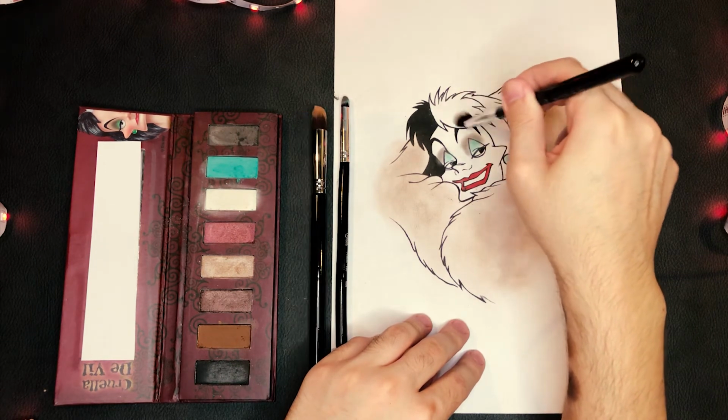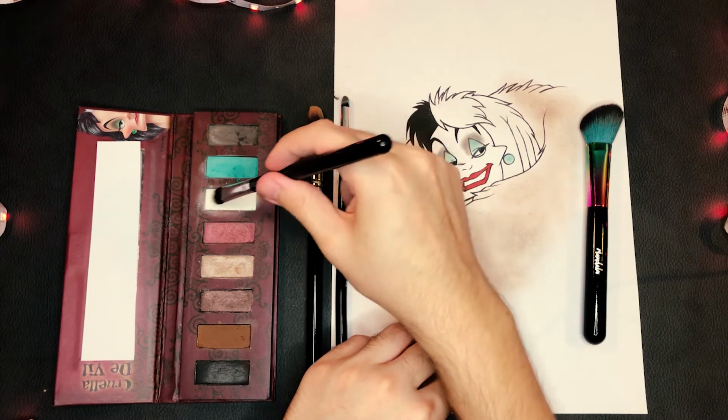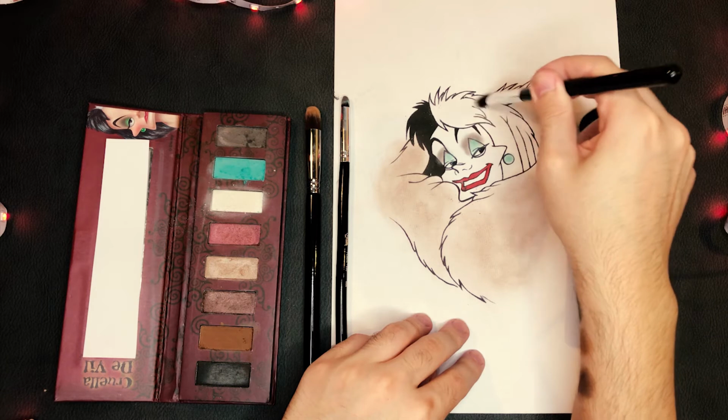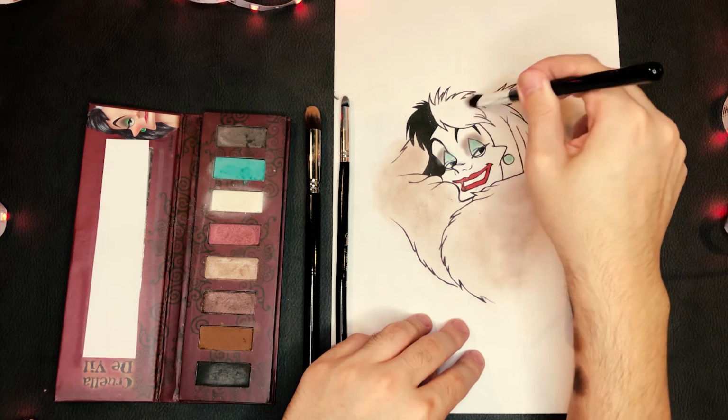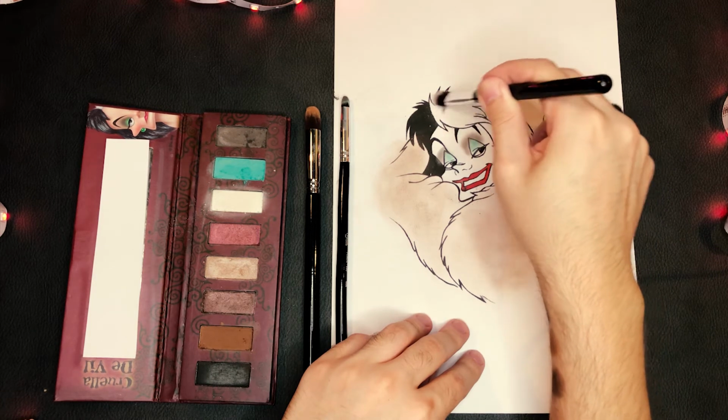Shout out to those that know exactly which color I'm talking about, which shade in the previous palettes I'm talking about.